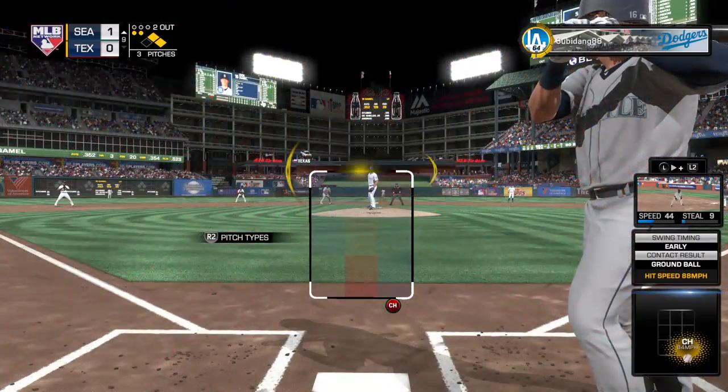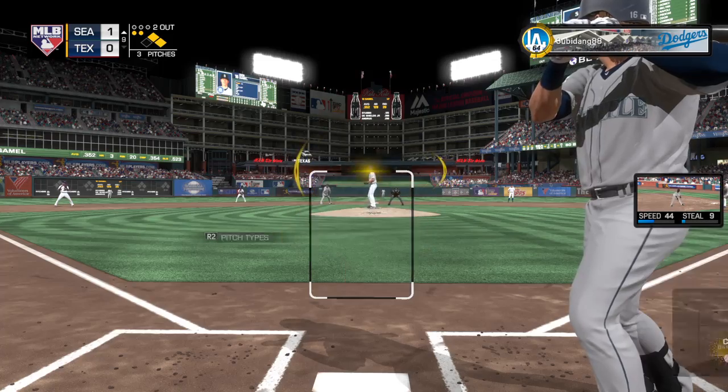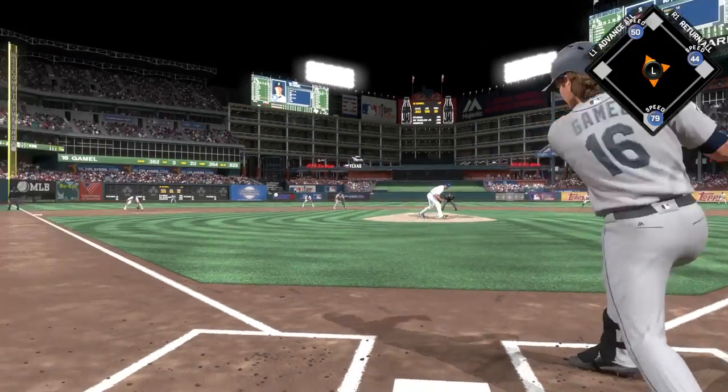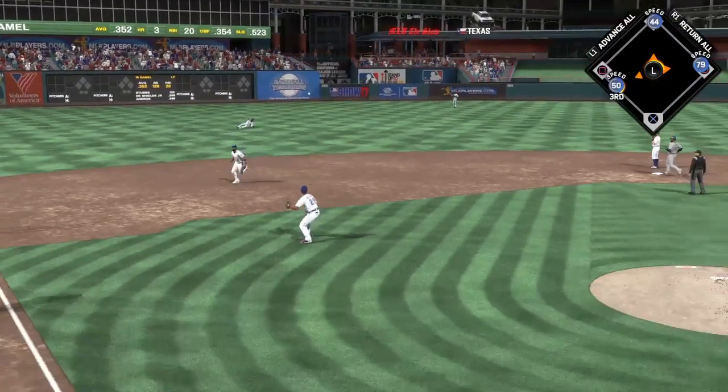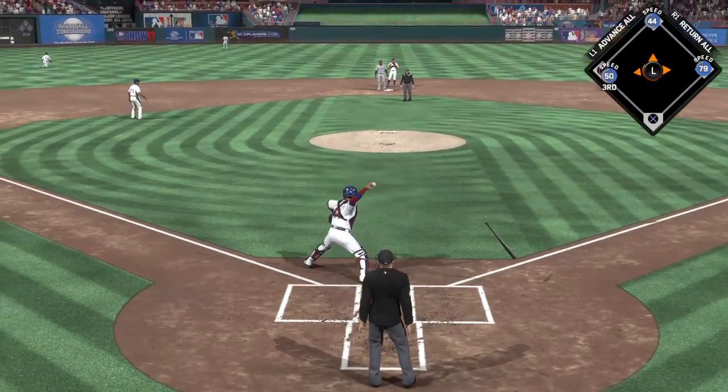Chop foul over towards the coaching box. Looking to put him away. Here's the 0-2. Drilled left side. And that's through into left, a base hit. Abreu rounds third and is digging for the plate.